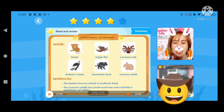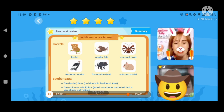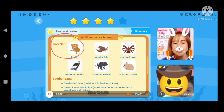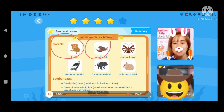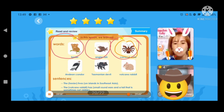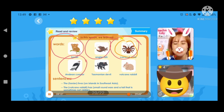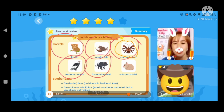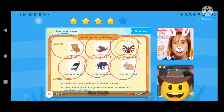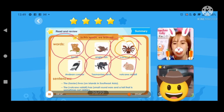Good job. What we learned today is, what is this? Tarsier. This one? Anglerfish. The last one? Coconut crab. And this one here? Andean condor. The fish one? Tasmanian devil. And the? Volcano rabbit. Okay, very good.